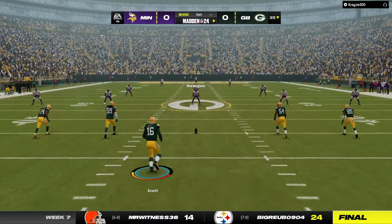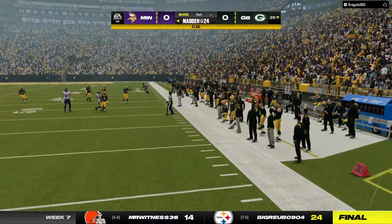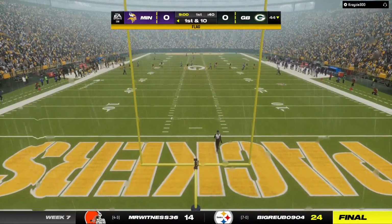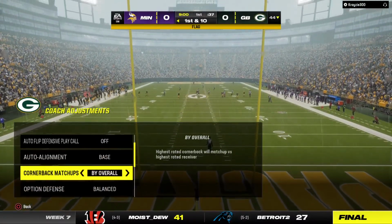Getting toward the halfway point of the NFL season, Week 7 is underway on EA Sports. And they're going to mark that where it went out of bounds, so really good starting field position up past the 40-yard line.